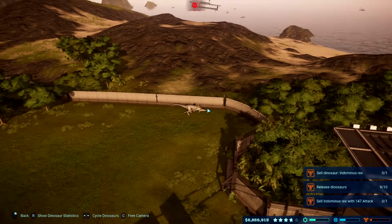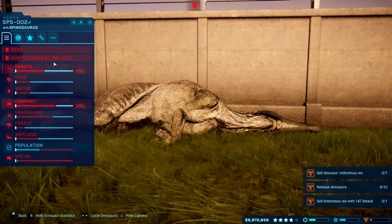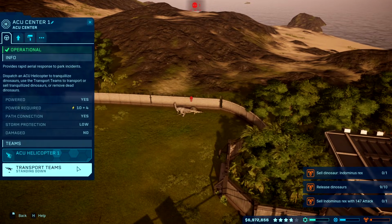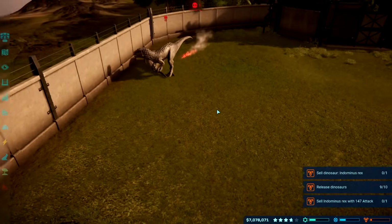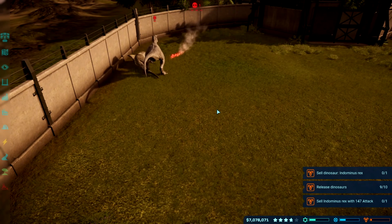Dead dinosaur. Really? Hunted down by Indominus 2. Oh, that's my bad. You bitch. Oh, I didn't think that she'd kill it. I completely forgot.